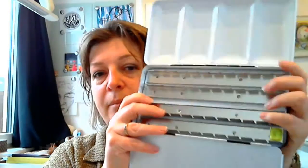You can also do the same with pans. You can buy an empty box that contains pans. Also got a palette to mix. Here you can push pans into that. You can also buy Van Gogh pans and Cotman pans, you know, single pans, and then push them in. No problem. I don't know if they're as widely available as tubes though.